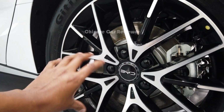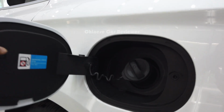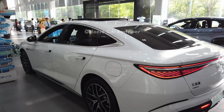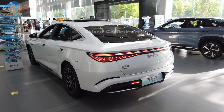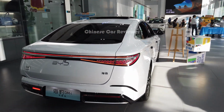So you see the wheels up, they're using the BYD brake, and this is your fuel tank. You can carry 45 or 50 liters of fuel, and your fuel consumption will be 5.6 liters per 100 kilometers. So it's a 5.1 or 5.0 meter long vehicle, a long sedan.